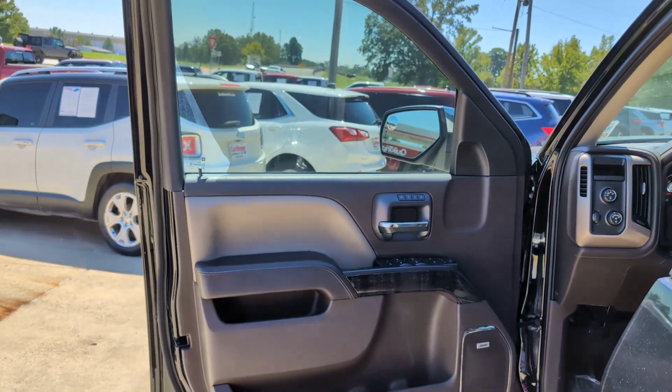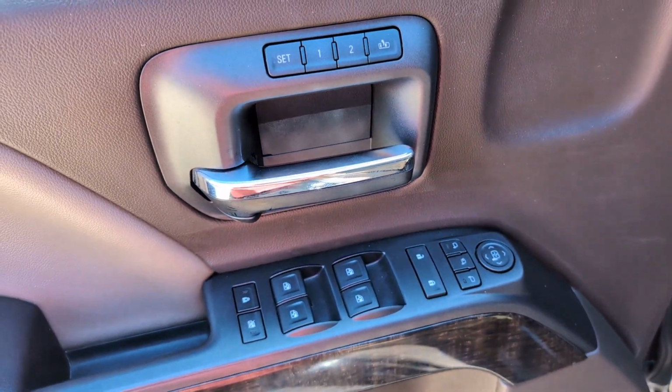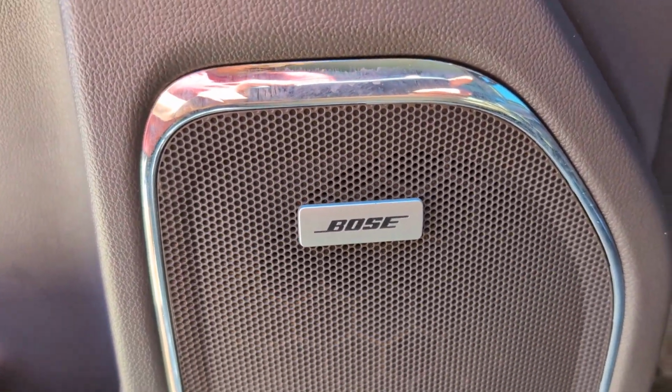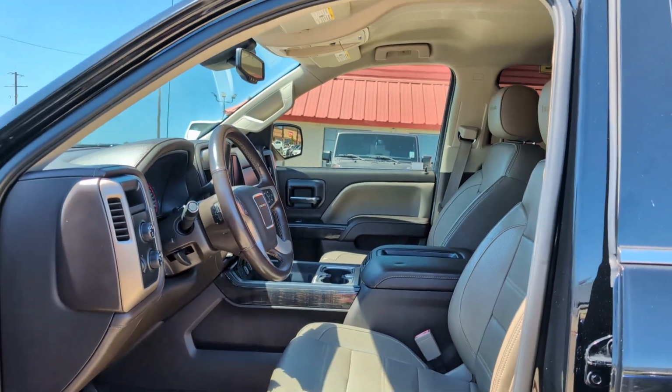These are just some of the great options this vehicle comes with: heated steering wheel, keyless entry, navigation system, active suspension, fog lamps, heated mirrors, premium sound system, bed liner, power passenger seat, remote engine start. Make your dreams come true in this can-do Sierra.